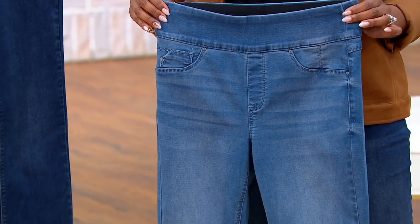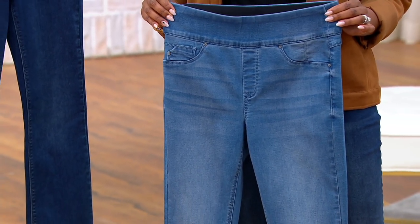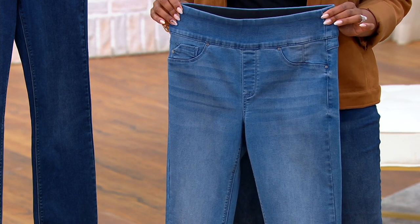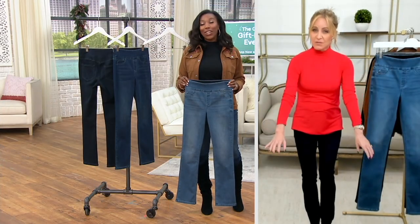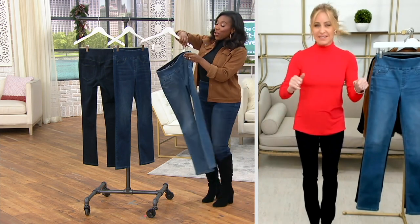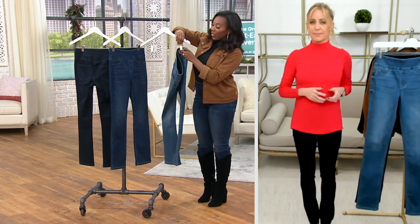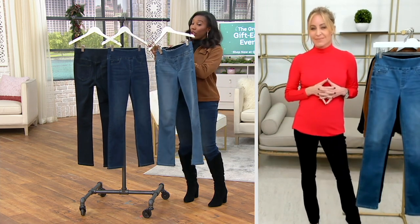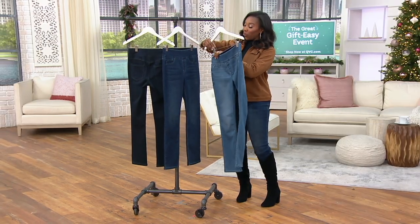With our silky denim pull-on, I always say you're going to get them home and do a little shimmy and you're like, wow. With this, there's no shimmy. Did you shimmy when you put these on? No, right? I know what you mean, because I do shimmy a little bit with the silky denim, but they fit perfectly. But no shimmy with these. They just came right on up.